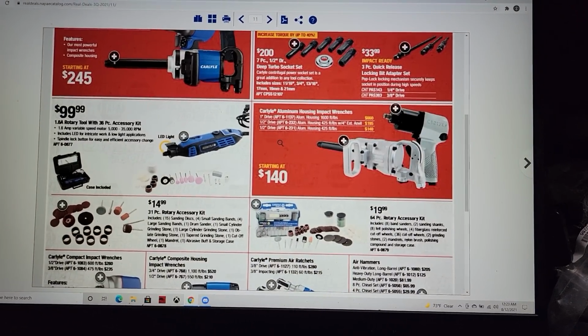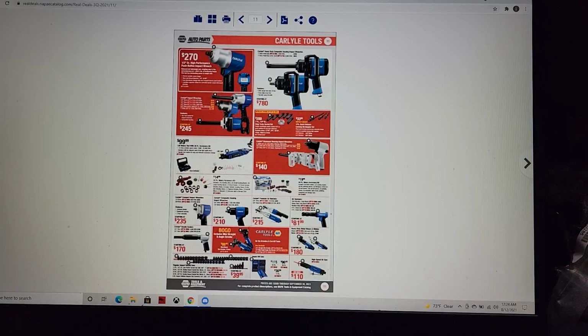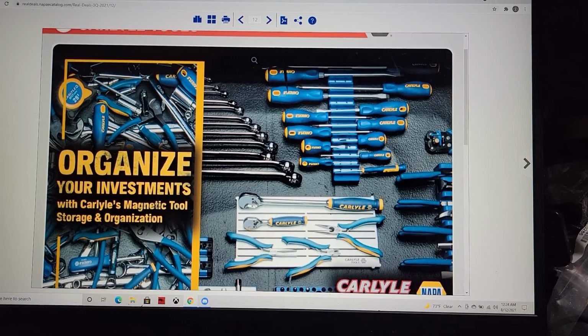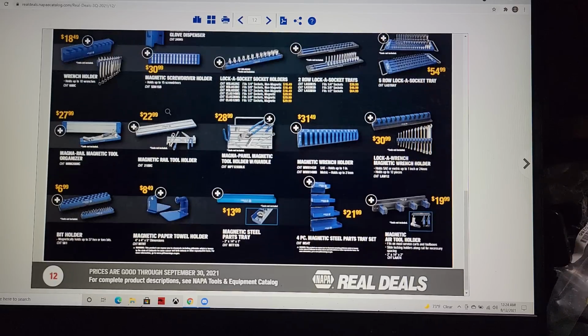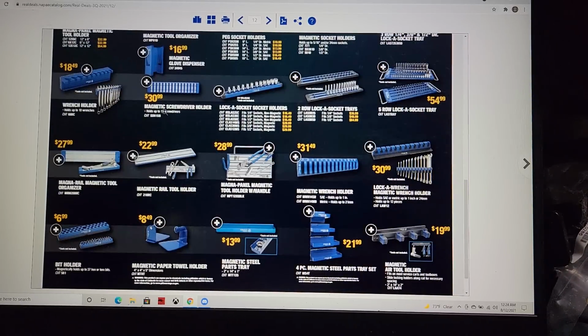Moving right along. Boy, oh boy, oh boy. This is a big flyer. Man, come on, CP. Yeah, buddy. This stuff should look familiar to you guys. Yep, like this right here. This is all Mechanics Time Savers. So Carlye or Napa is carrying a bunch of Mechanics Time Savers now, which is awesome. But they have a bunch of their cool products.